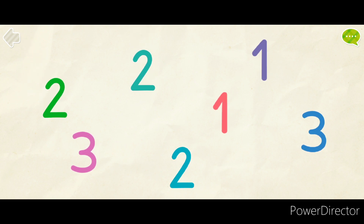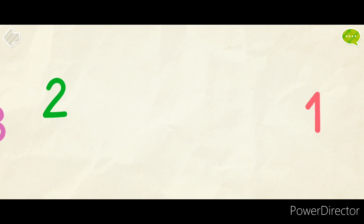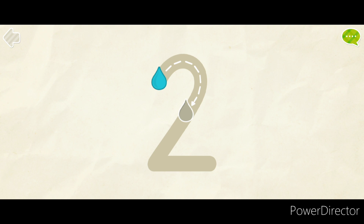Find all the number twos. Excellent. Color the number two. Perfect.